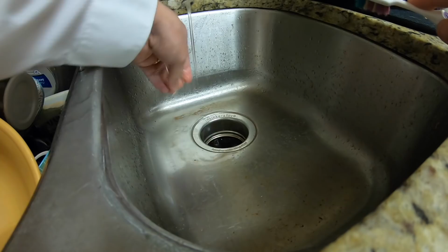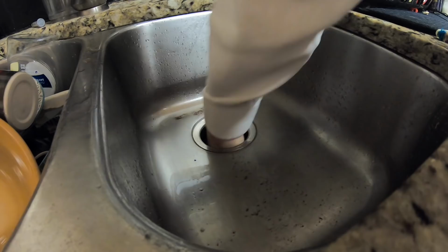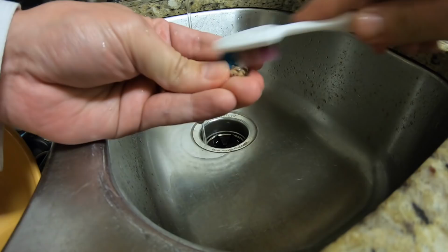Oh, that's nice. No fear, no fear. I've got it. There we go. Got it. That's always a hazard. If you've got pipes, I have a garbage disposal so I can get down in there and get it, but you want to be wary of that, but anyway.